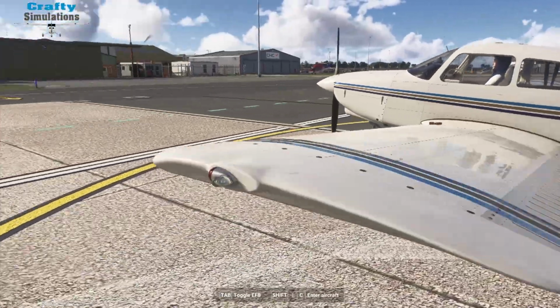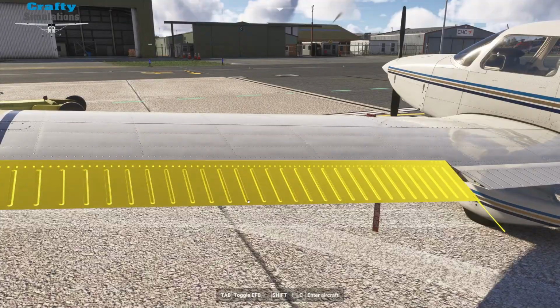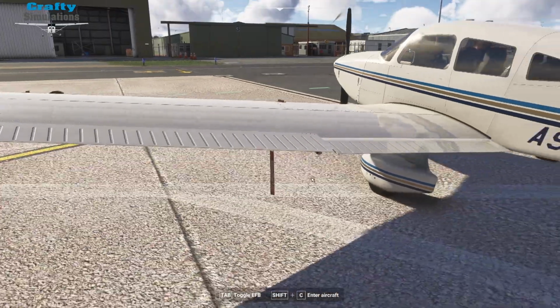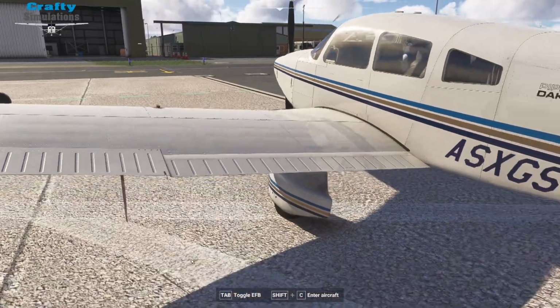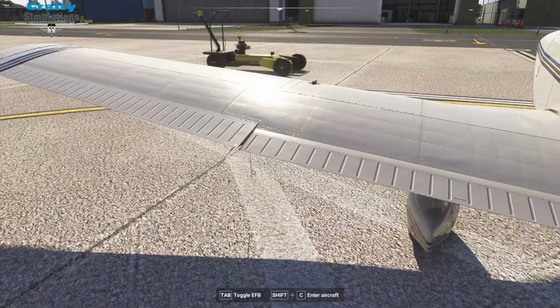So we're going to walk around the wing here. This is one of the things I do love now. You can actually check things. It's amazing. I love this. If I can just click on that, please. Can I please? Yes, I want to click that bit. No, not the wing. Come on.